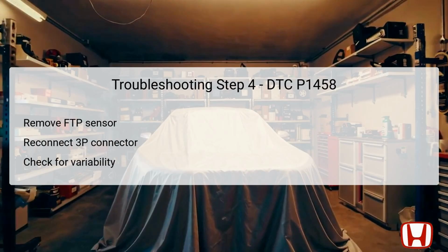Utilize the HDS to check and monitor the FTP sensor's performance. Once again, you will be looking for variations in pressure measurements. An indication that it varies by 0.067 kPa or more within a 3-second time frame implies the sensor is functioning correctly. If this condition is met, replacing the FTP sensor is recommended for ongoing reliability and optimal vehicle emissions performance.